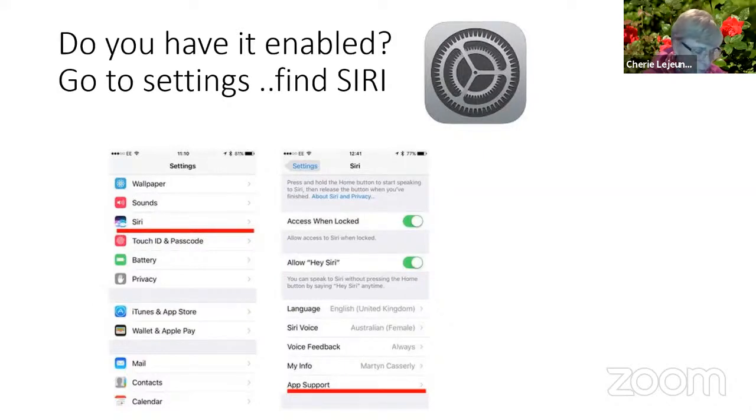And it says Language, Voice, and where the Siri Voice is, that's why I have the English accent. You have several choices here. You can have an Australian English accent. Whatever your base language is, that's the accent it's going to give you. So you have American English, UK English, Australian English.